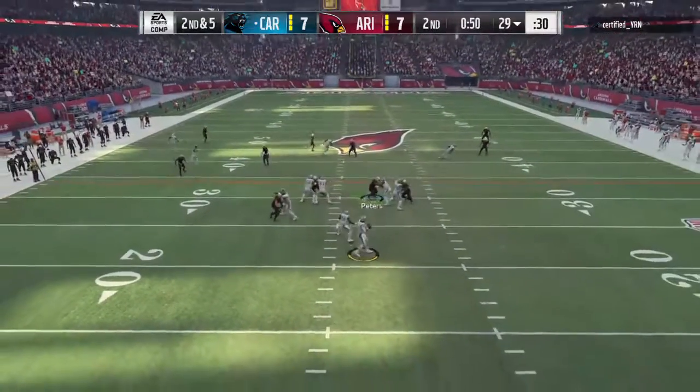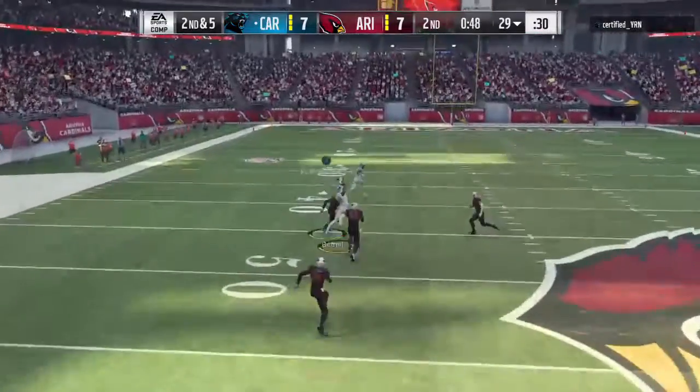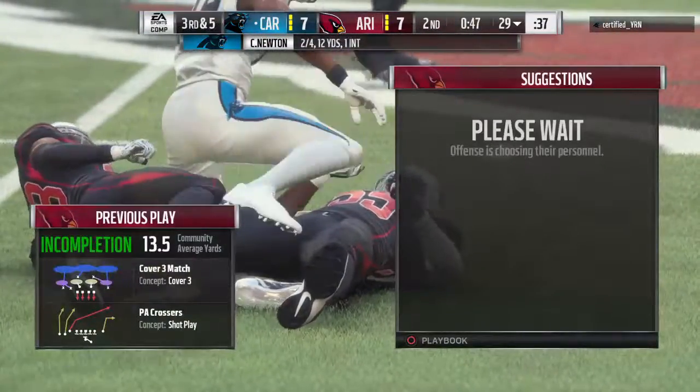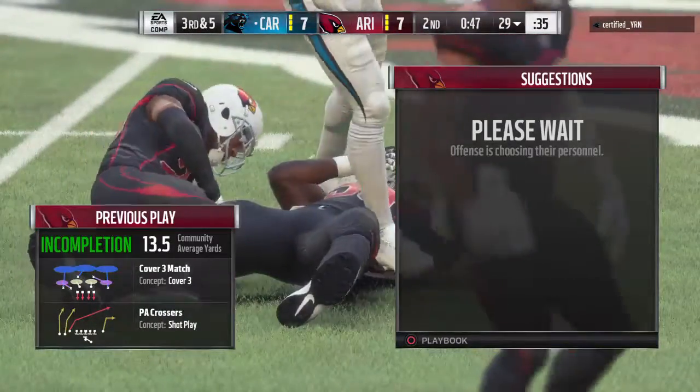They go play action with Stewart. Now Newton. And incomplete there. A nice hit jars the ball free and brings up 3rd down.